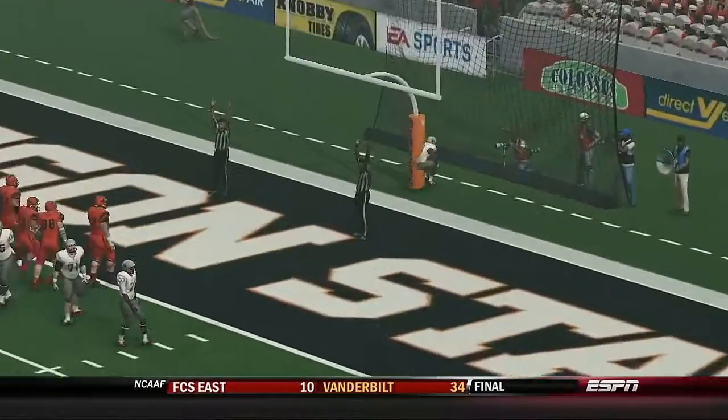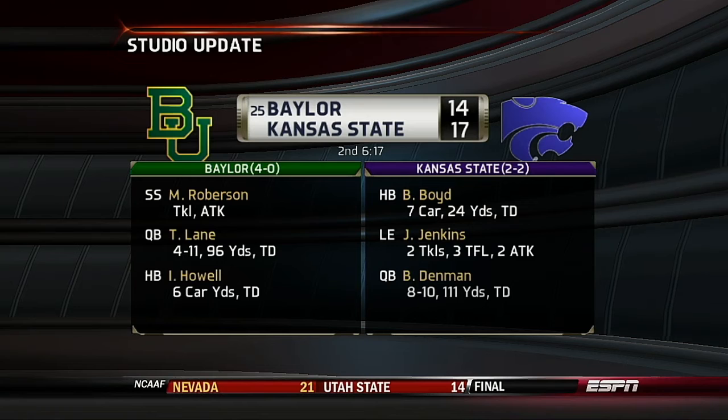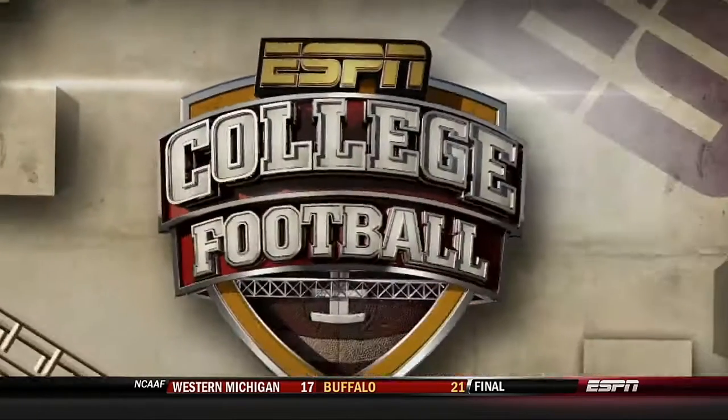The PAT. A quick update now. Here's Reese. A good one going on in Manhattan. And for Kansas State, they are now in the driver's seat. And for Denman, that's more than 100 yards through the air. The Wildcats have the lead, 17-14.